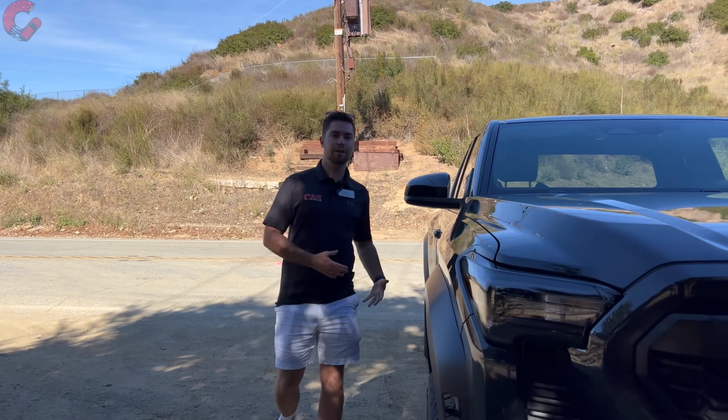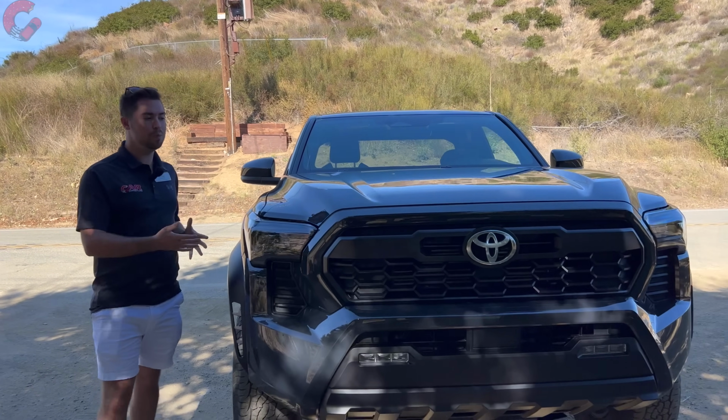And guys, that's where we're going to leave off on this in-depth look at the Toyota Tacoma PreRunner.